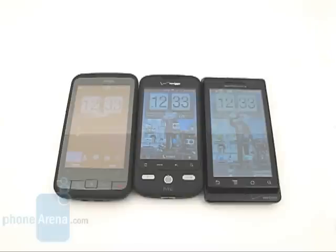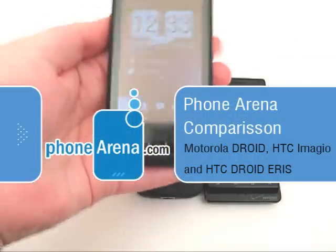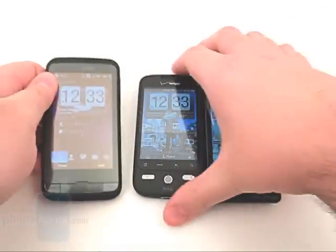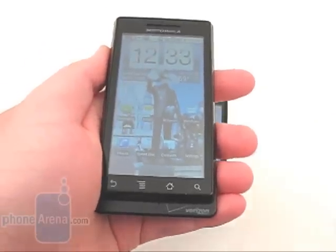Today we are looking at three of the most recent smartphones released by Verizon Wireless in the final quarter of 2009. The HTC Imagio, HTC DROID ERIS, and the Motorola DROID.